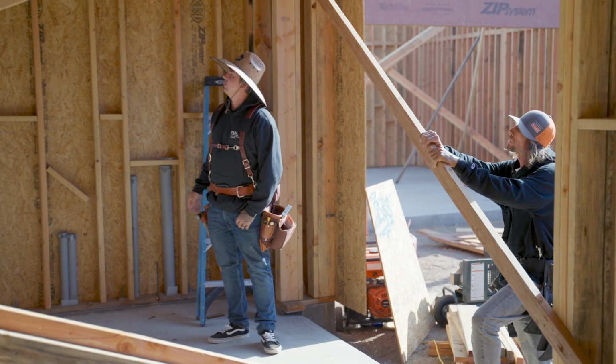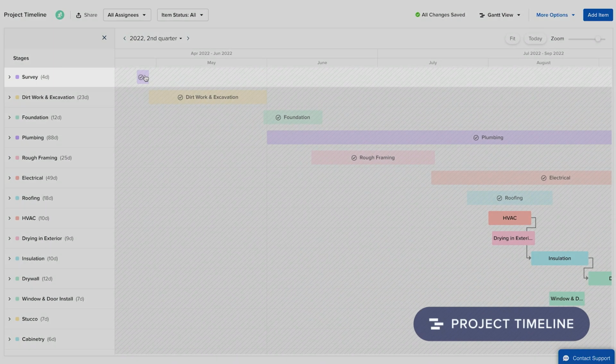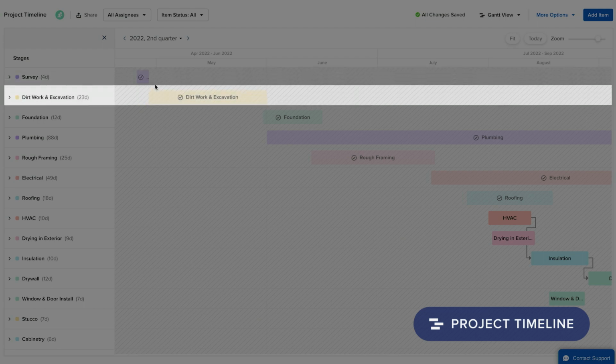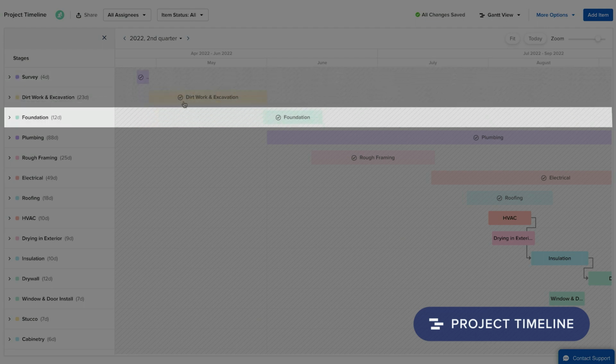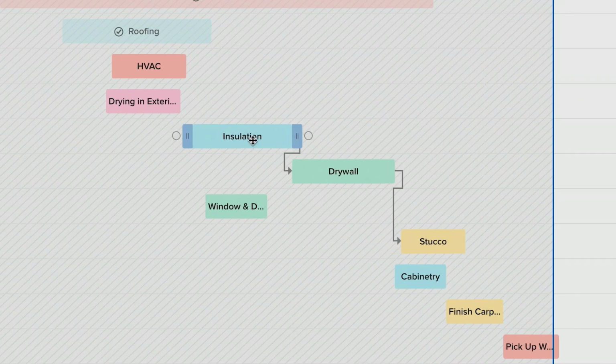When I first start on a new construction project, my first step is creating this timeline, all the way back to surveying in the beginning, then to dirt work, foundation, underground, and more. I can invite all of my subcontractors on here to view this timeline. If installation is delayed and we click and drag this, drywall and stucco follow.